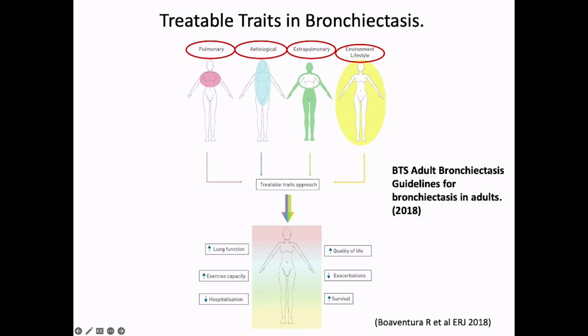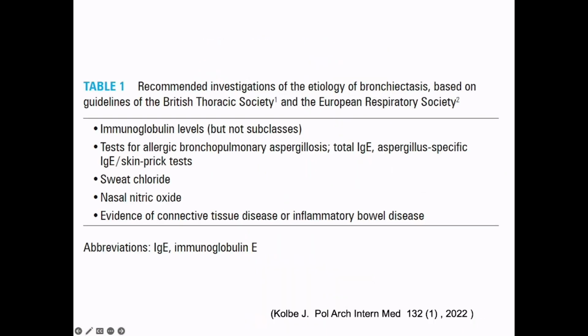For example, the non-pulmonary category reminds us that in bronchiectasis, like in all chronic airways disease, we should always think about the influence of upper respiratory tract disease on symptoms and the role of esophageal reflux. In terms of etiology, this is actually quite important, and every patient diagnosed with bronchiectasis should undergo some investigations looking at a specific etiology for the condition.